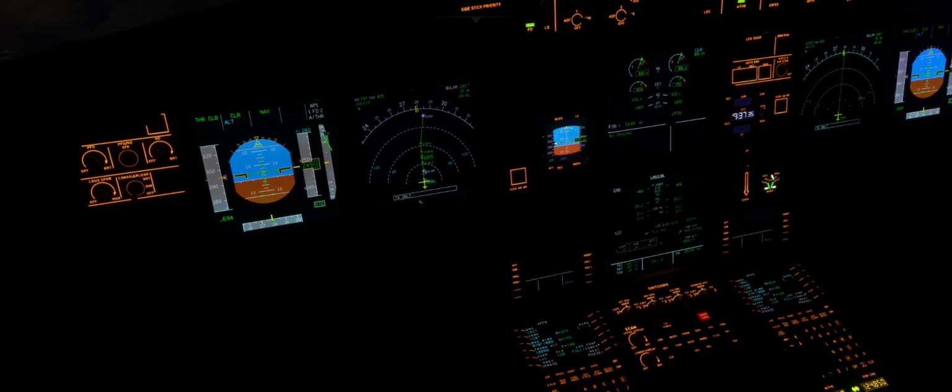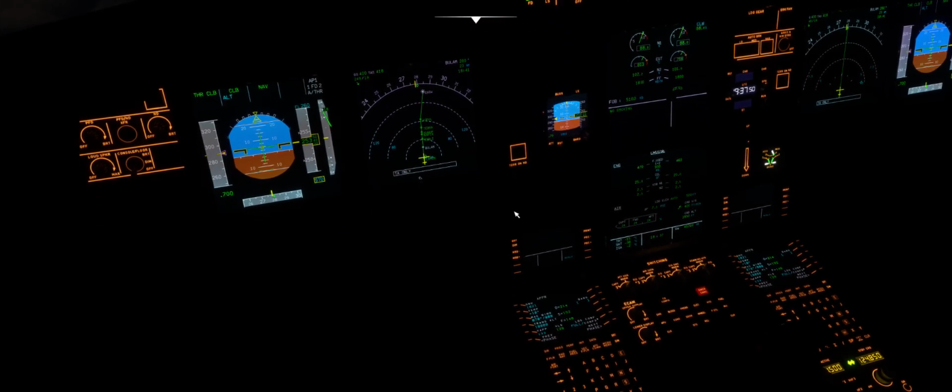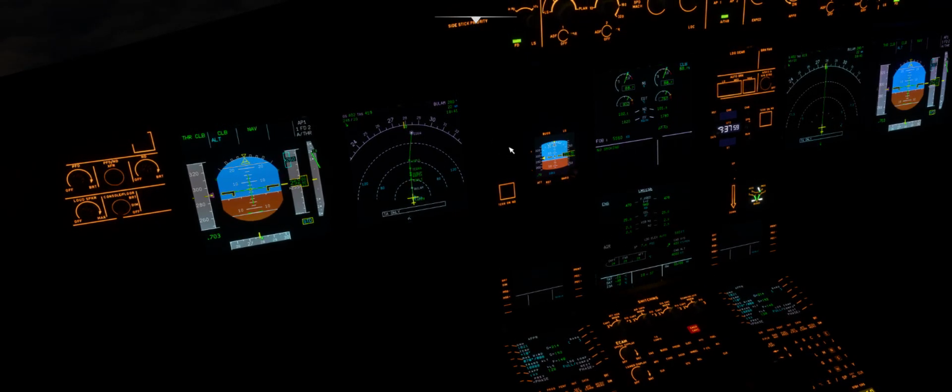Normally this then involves doing a bit of a turn right here, passing by Stansted, coming down over Luton, doing a U-turn, and then back on runway 07, I think, 09. See us into Luton nicely. We shall see, though. We shall see.